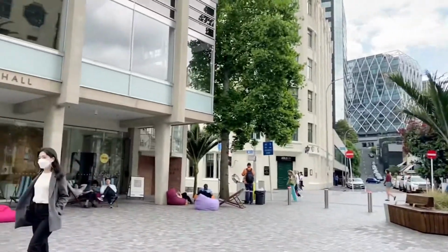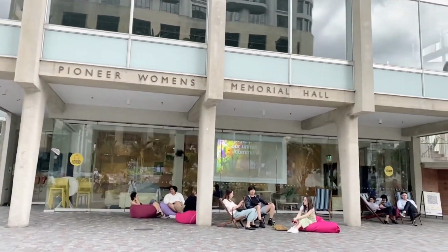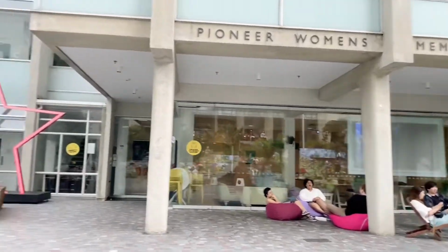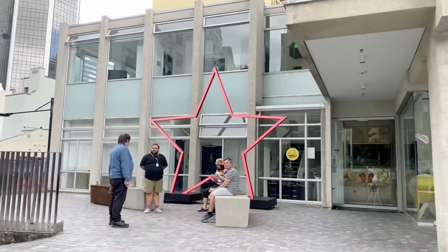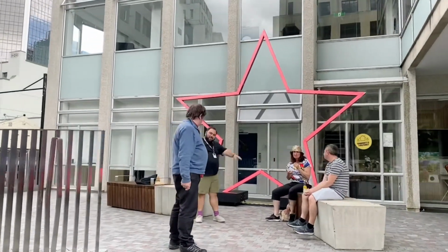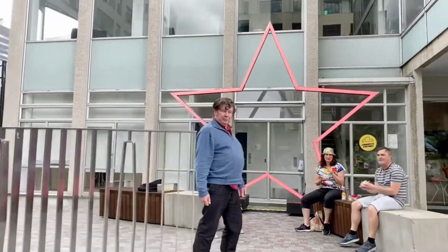Yeah, so here's the Melville Hall here, so it's a nice area underneath. You can see there's a few bean bags here. People can relax around. We've got the Christmas star, and we've got the market boys just setting up for the next market, 4th of December. Yes! Yeah, exactly, thank you.